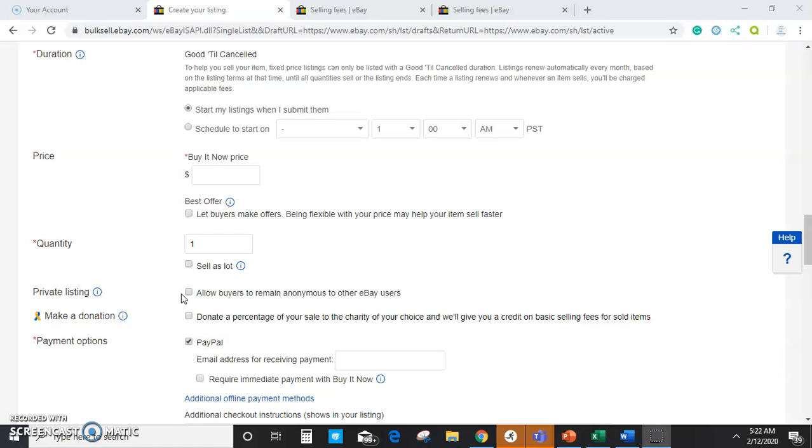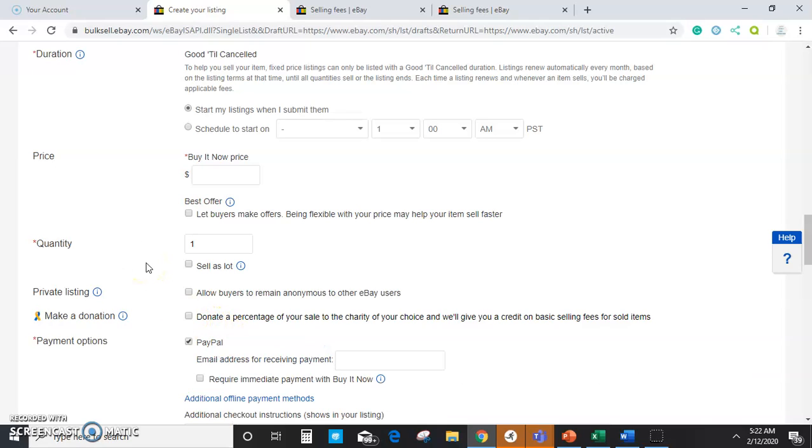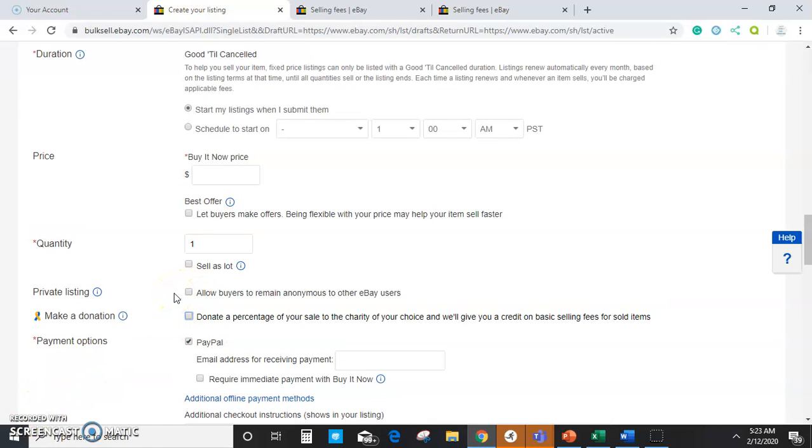Another couple of small considerations: you can also have a portion of your listing go to charity, which might help your item get a little more traction, not only because you're supporting a good cause, but also because buyers know they're doing something good by helping out a charity. Also, when it says allow price to remain anonymous to other eBay users, I don't do that, to be honest. I could see the need for it if it was a weird item, or a really expensive item, something that was thousands of dollars, where someone might not feel comfortable having even their eBay name shown. But let me know in the comments if you think I should start to do that.